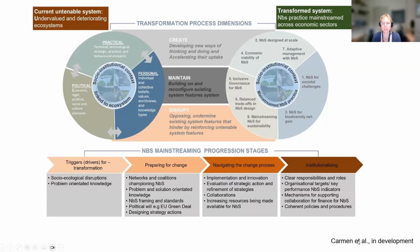But my colleague Esther Carmen and Al Hassan Ibrahim, I think Hassan's on the call, are developing this transformation framework. And there's some key points to it. First of all, we believe that we're currently in an untenable system. Our ecosystems are deteriorating and they're not being valued for what they provide to us. We don't necessarily mean valued in an economic, monetary value, but we don't protect them sufficiently given how valuable they are to human well-being. And we want to move to the right side.